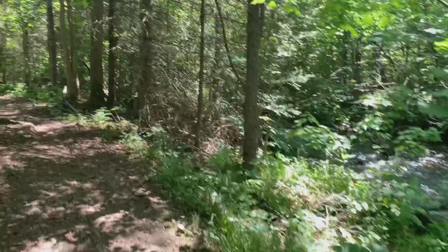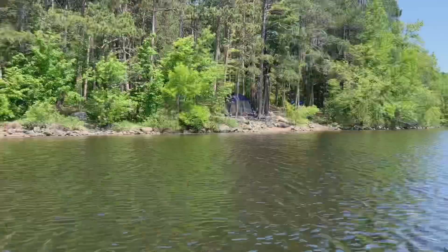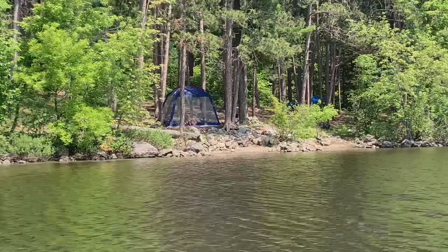I didn't notice the pellet in your paddle. No, that's okay. You might get a second one, and I thought I hit the button. Okay, coming up right here on our left is our campsite. It's a pretty nice spot.